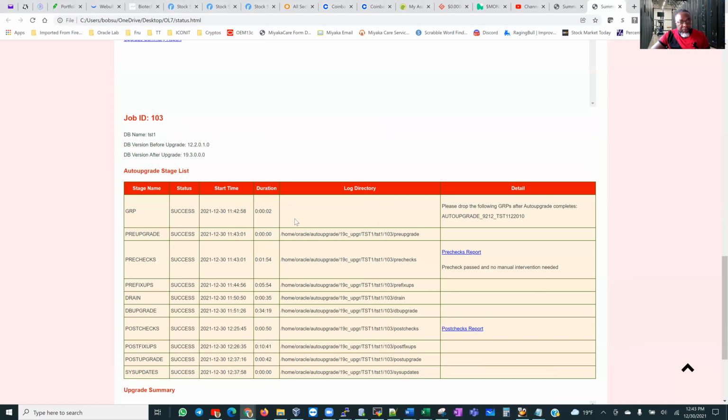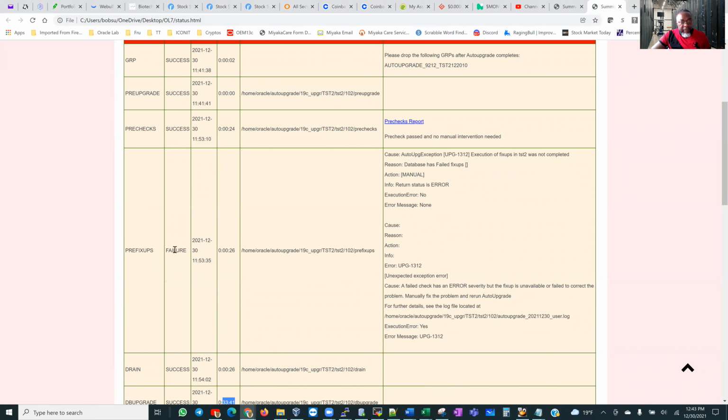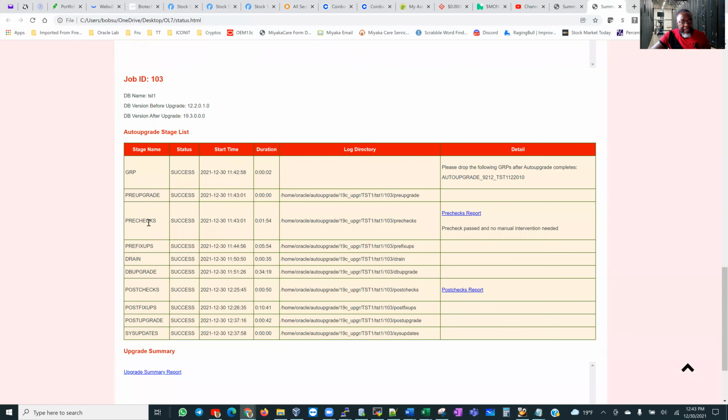Let's take a look at the second one. Now, because we didn't have any failures in the second one in the pre-fixups, we're not going to see any failure here. So for the pre-fixups right here, you're going to see success, right? So, guys, here is exactly what happens when you use this utility in order to upgrade your databases.